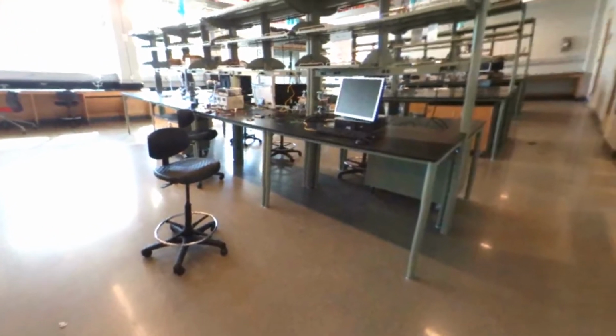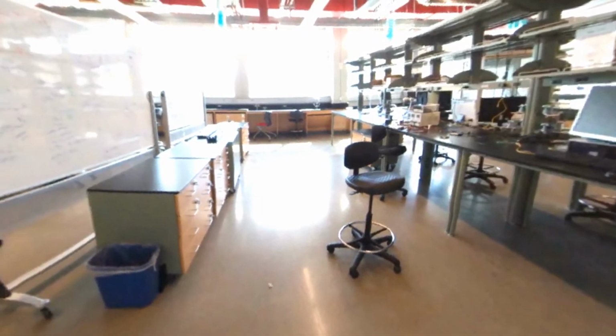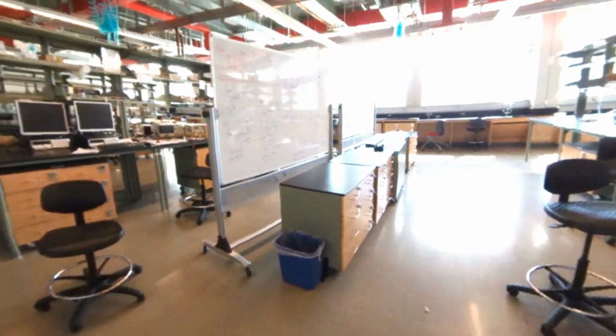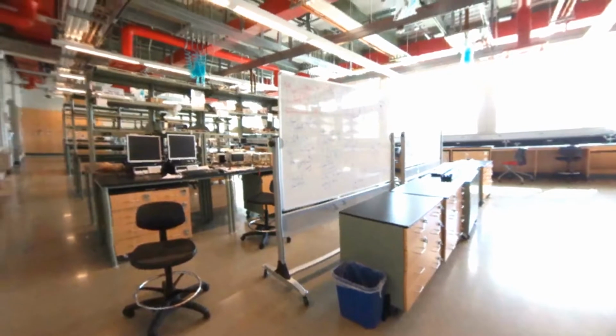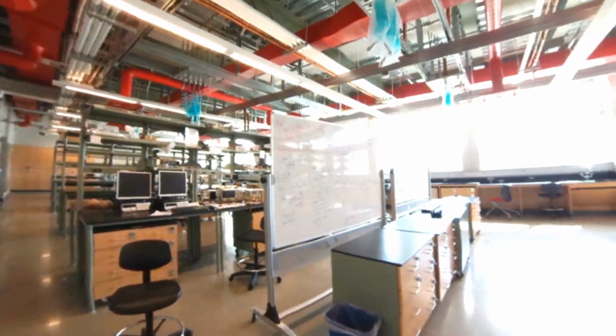In addition, the cabinetry that you see before you is all on wheels. It's highly mobile so that we can move that around on a day-by-day basis depending on what our needs are at any given time. The lab benches have also been designed with the same idea of mobility so that it's very easy for us to adapt to the changing needs of the facility.